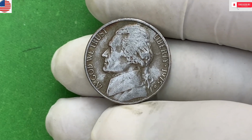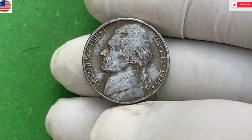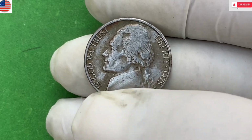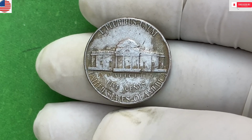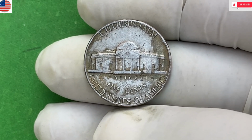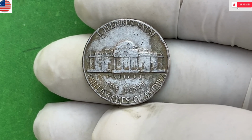And that's not all. Errors and variations also come into play. Some 1975 D nickels were struck off-center, have die cracks, or show doubling on the lettering. These so-called error coins are unique, one-of-a-kind items that make collectors go wild. They're not just coins, they're accidents of history, frozen in metal.